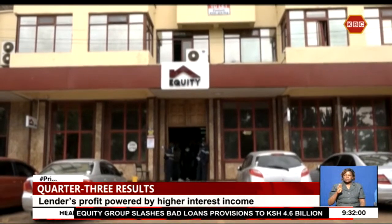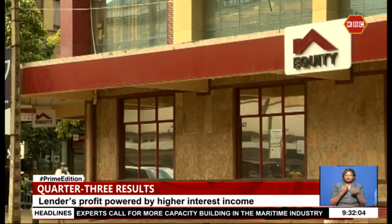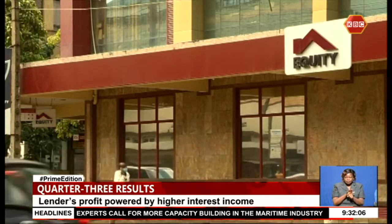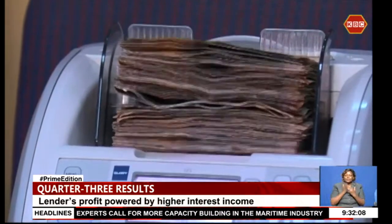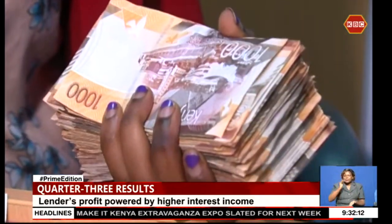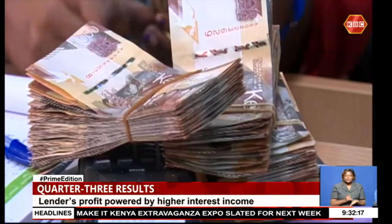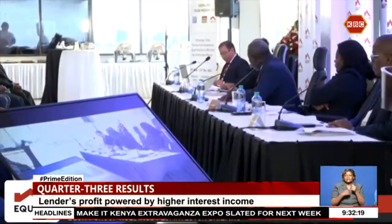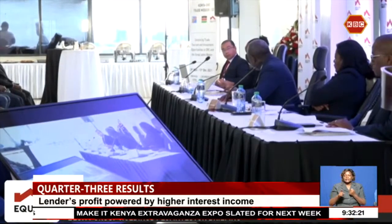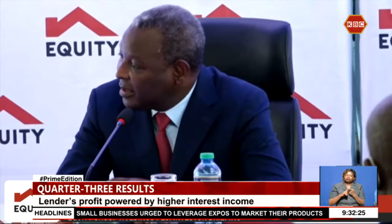The performance is largely attributable to recovering income streams from COVID-19-related disruptions. Equity's total operating expenses reduced 3.3% to 43.8 billion shillings due to a reduction in loan loss provisioning by 68% to 4.6 billion shillings from 14.3 billion shillings during a similar period last year.